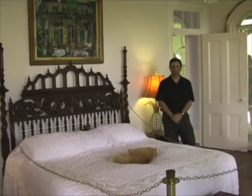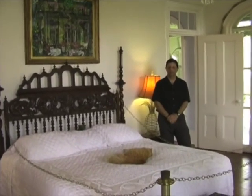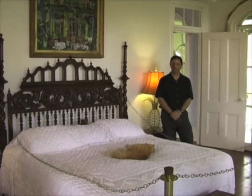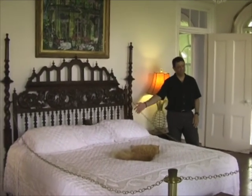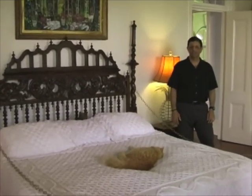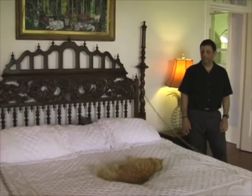The second floor of the Hemingway home. In the bedroom, this is where Ernest Hemingway and his wife slept. And this is the famous Hemingway bed. You can see the chain around the bed. Obviously, they don't want anyone sitting or lying on the bed, except for the cats.